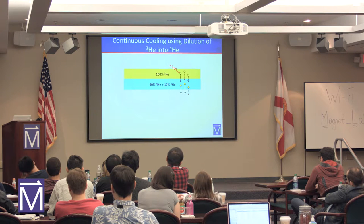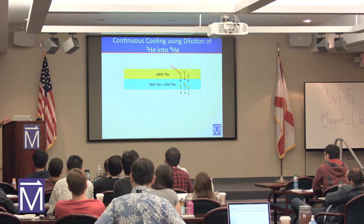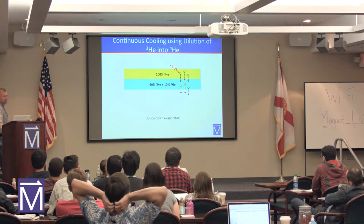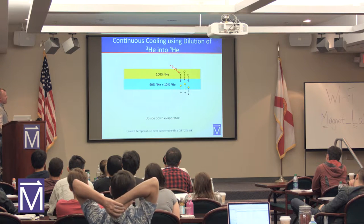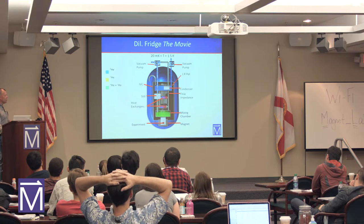So just like when you're sweating, in order for the liquid to turn to gas, what does it have to do? Why do you get cold? Why does sweat cool you off? Takes heat from your body. It's exactly the same process, but it's quantum mechanical instead of traditional Newtonian physics. So this is an upside-down evaporator. So the lowest temperature ever recorded with a dilution refrigerator, as I said, is 2.5 millikelvin.